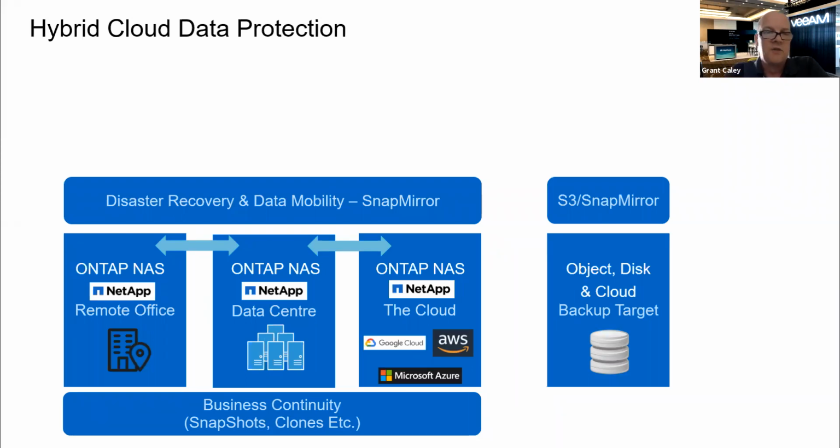So NetApp's real solution in this space is to provide NAS capabilities. We obviously do SAN as well, but that's for another conversation, and virtualization. NAS capabilities, whether you're deploying into the data center, into your remote office environments, or even into each of the public clouds. NetApp can bring our ONTAP NAS solutions into each of those environments. Those platforms all have a consistency of business continuity capability built into them: snapshot, zero space cloning, instant recovery, etc.